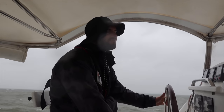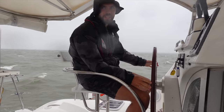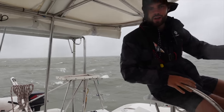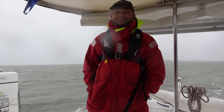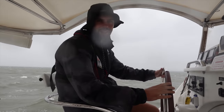Pretty windy, which is good because we're experiencing and practicing in good conditions. We don't want it too easy. So we're having a good sail today, as you can see with these winds. Got great instruction from Peter, really enjoying it. So I'm just gonna carry on going for a few more hours. Over and out.